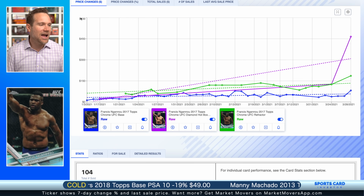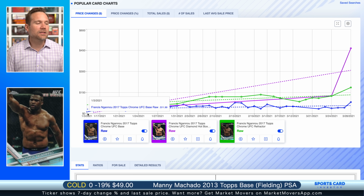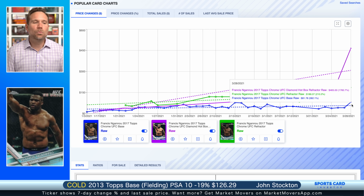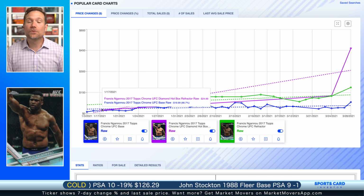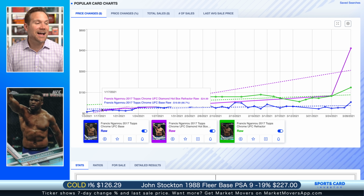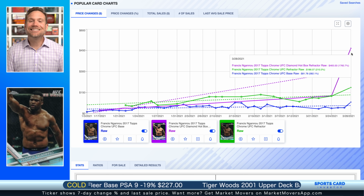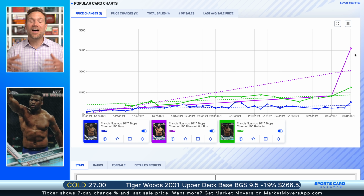Now, if you were on this guy early, the raw version of this card was selling for $11 back in the beginning of January. The most recent sales on that card are now averaging $81. The Hotbox Refractor card, one of those sold for $24.99 back in the middle of January. The most recent sale of that card, $400 $165.